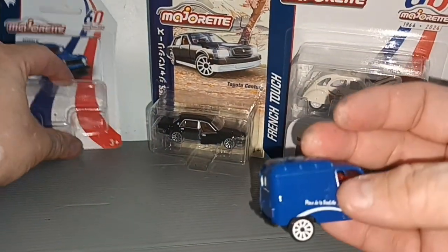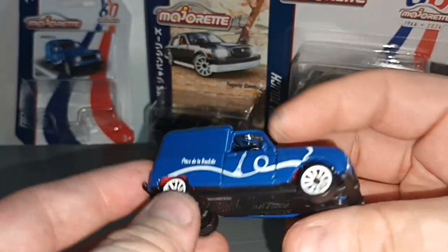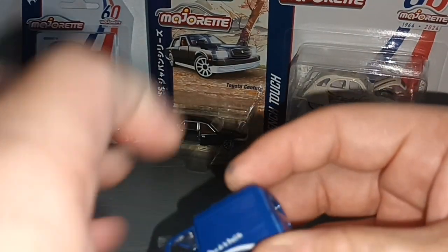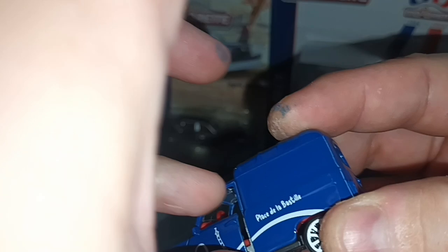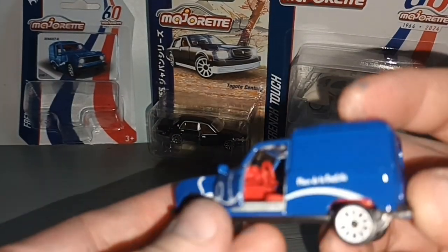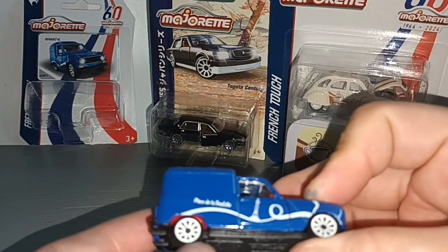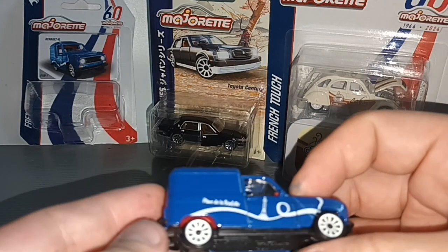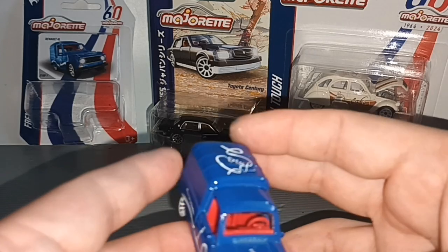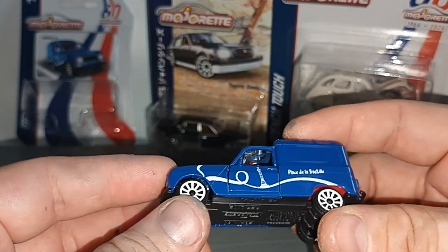Ooh, okay. Majorette has made this many years ago with opening rear boot, but this one has opening doors, so it's a bit different. If I manage to find the old casting, I'll do a comparison. Don't be mistaken, this is not the Eiffel Tower, it's the Bastille Tower.